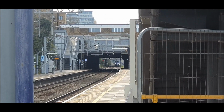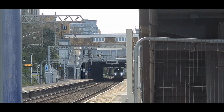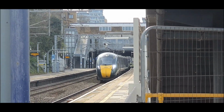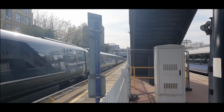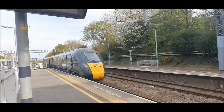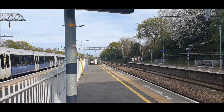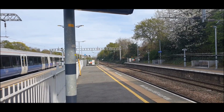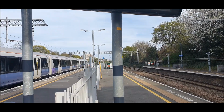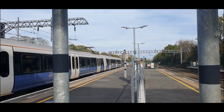Okay, the next train to pass through is another Great Western Railway IET running from Plymouth to London Paddington. Not sure on the number of that one. Some of these are a bit easier to get than others. And here's the 1633 Elizabeth Line service from Abbey Wood to Heathrow Terminal 4.